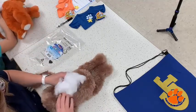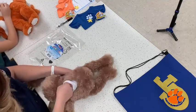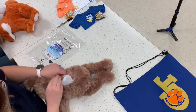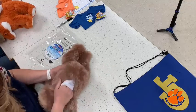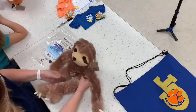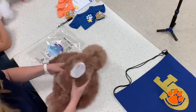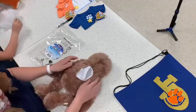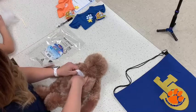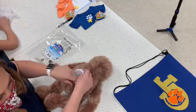All right, and I've got my last little bit of stuffing that's going in. So now what I'm gonna do is I'm just gonna kind of smooth him out here a little bit. I'm gonna flip him over, make sure that he's the way that I like him. All right. Okay, so now, does everybody have their animals somewhat ready? Okay, I'll give everybody just another minute to keep working on their animals.